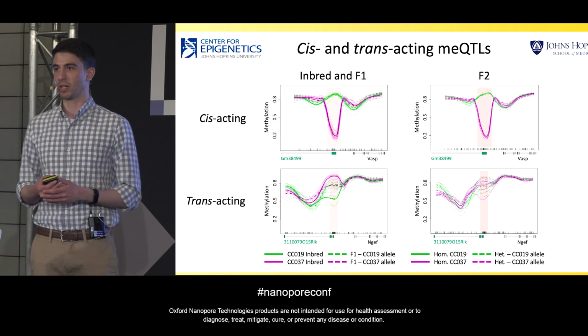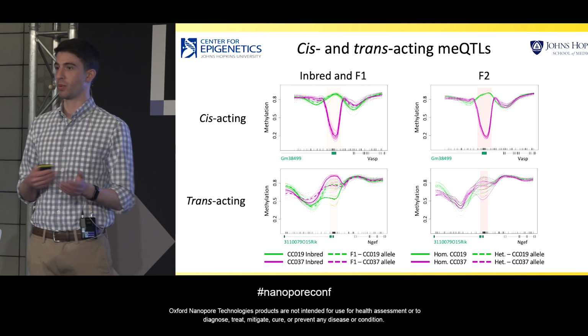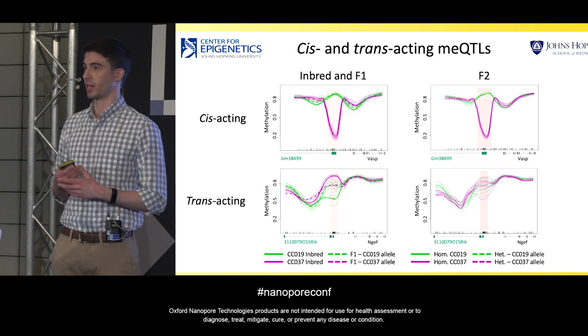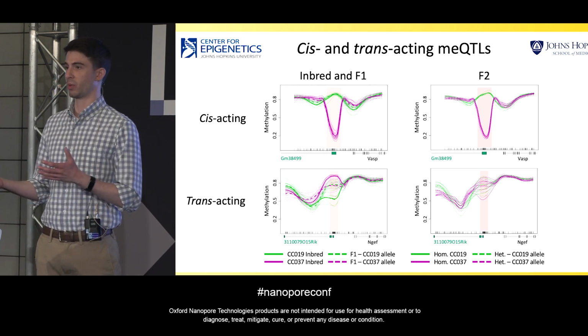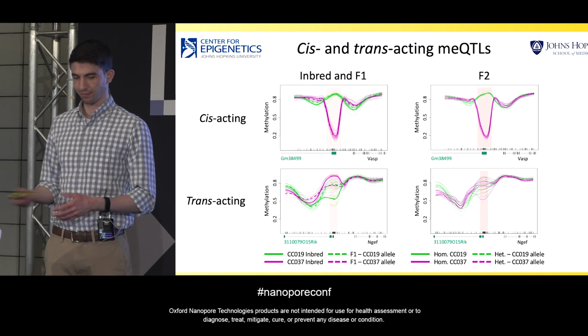For the transacting MEQTL, we can see this aforementioned pattern where we have the divergence in methylation between the two parental strains and the intermediate level of methylation of both alleles of the heterozygous F1 crosses. Whereas in the F2 population, there's no clear relationship between the local genetics and the methylation of the DMR itself.